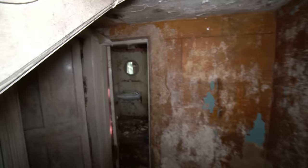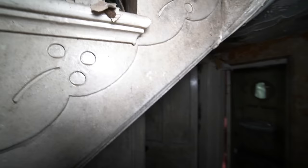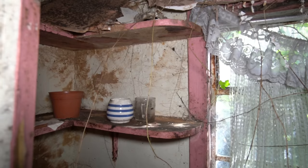Look at this nice staircase. Old wooden staircase. Would have been quite a nice house back in the day. What's this back room? Oh, just an old bathroom here. Decay coming down the ceilings, ivy through the windows. Completely overgrown outside. But look at this, all the ivy coming through the walls.